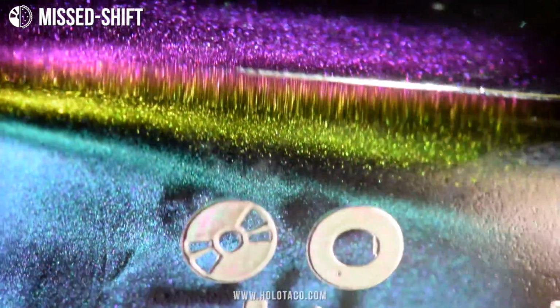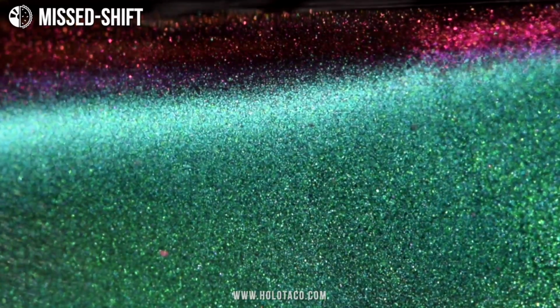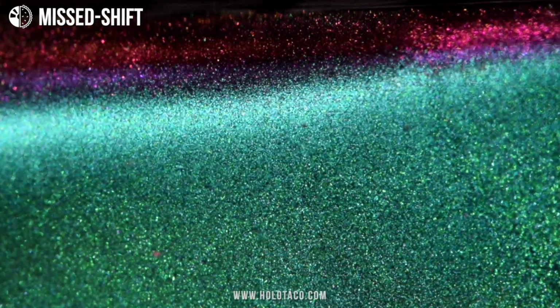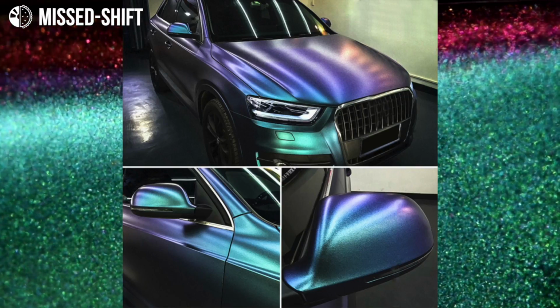Is it purple or is it green? It's Mischief in a bottle. This one was very much inspired by cars, specifically the purple to green teal multichrome cars that I thought were so damn cool growing up.